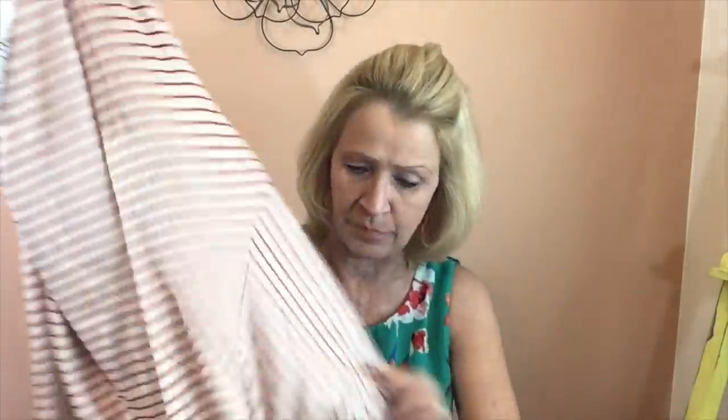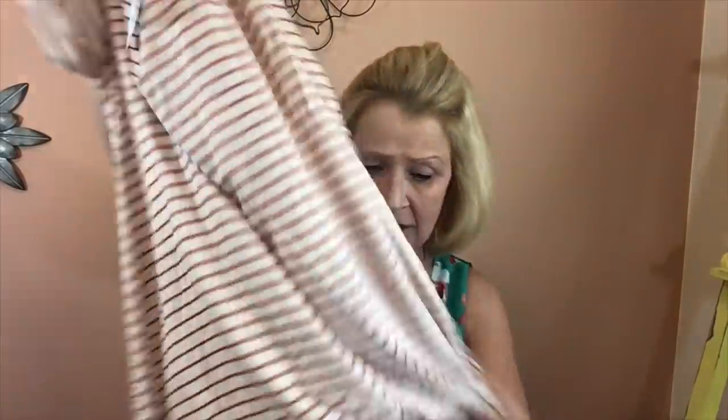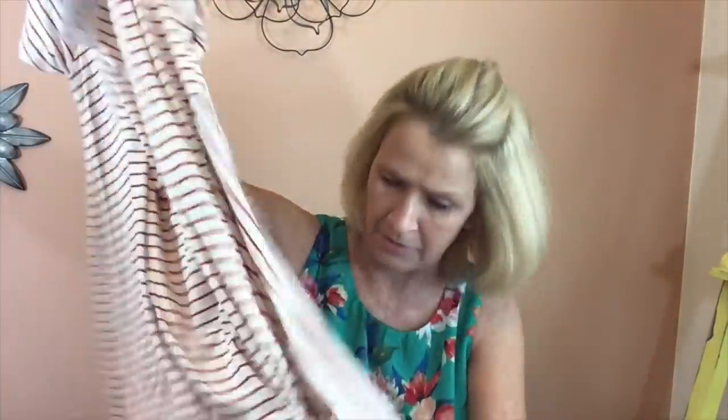It is a short sleeve blouse. Oh, we do have the little twist tie detail in the front, and I don't know, a rounded hemline? Okay, that one looks good.